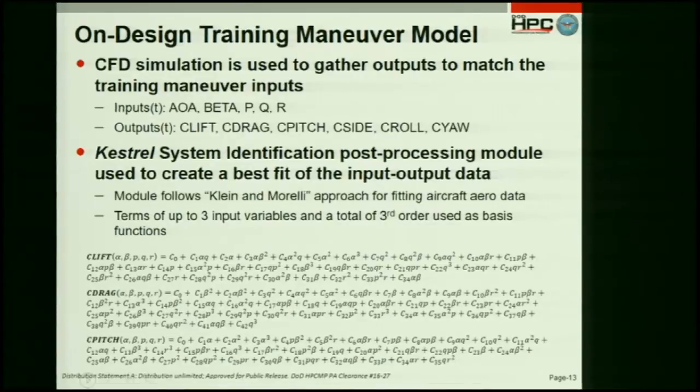And probably about 38 terms or so there. And you can choose how many of these basis functions you allow, the order, third order in this case, and then how many multiples of variables you allow. But when you're done, you've got these models that can either be run with another maneuver, so now you specify alpha, beta, PQR as a function of time, or you even just say, I want alpha and beta of this with no PQR and get some static data out of it.